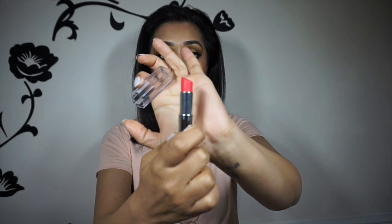I also got this one, which is called Hydrangea, like the flower. And we will see how this one goes. 2 lip products of theirs. I ordered these direct from Gerard Cosmetics.